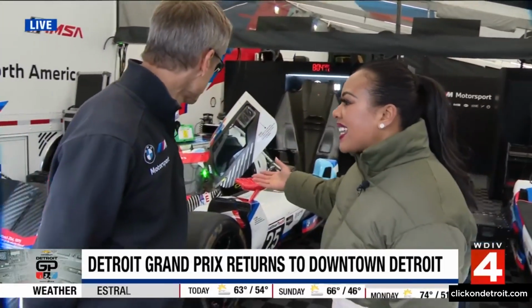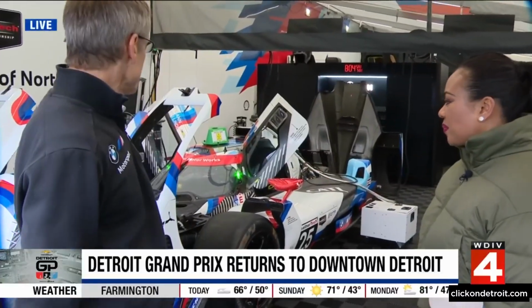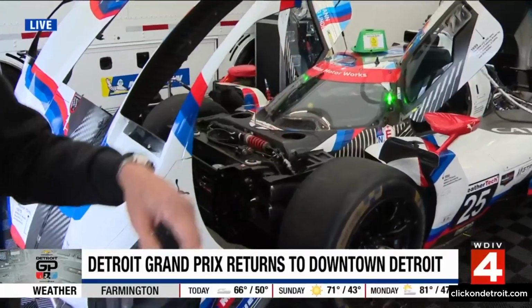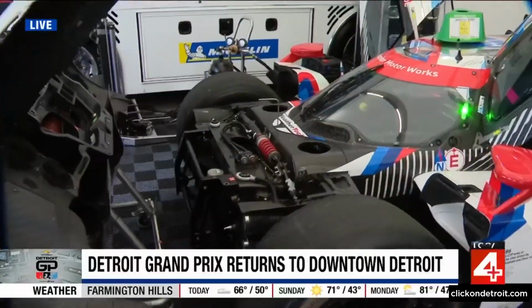And one more time, what's the name of your team and what do we have behind us? This team is BMW Team RLL, Rahal Letterman Lanigan, and this is the BMW GTP prototype. It's actually a hybrid car. Hard to believe. So let's show her off a little bit. I guess maybe on this side. So what are we looking at exactly? Well, this is the 25 car. Starting third on the grid, we got the 24 starting fourth. This car is a hybrid car.